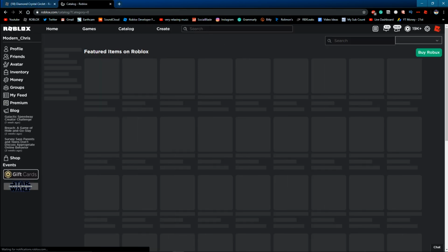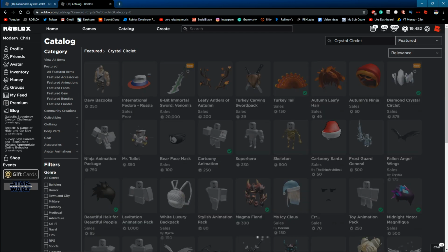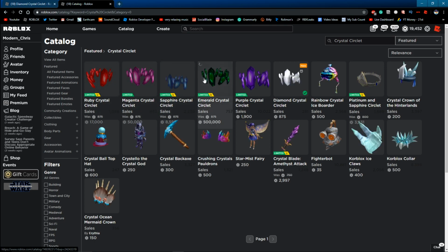But if you do go to the catalog and you search up Crystal Circlet, if it could load. Yeah, there it is right in there. It's pretty cool. So, if you search up Crystal Circlet on the catalog, there's a couple of other Crystal Circlets on sale right now, and a lot of them are limited. Because if you see here, you have this one, this one, this one, this one, this one that are limited. Look at this trend. Pretty much every single Crystal Circlet has been 875 Robux, which is why I put that as the price prediction.